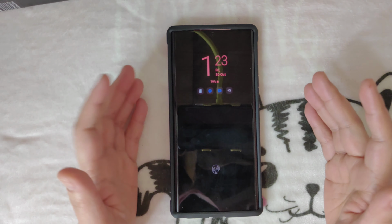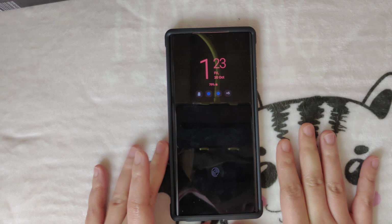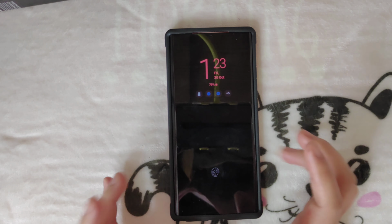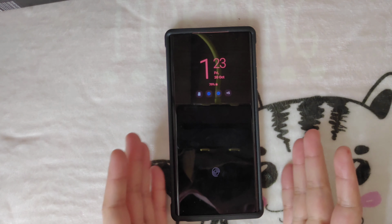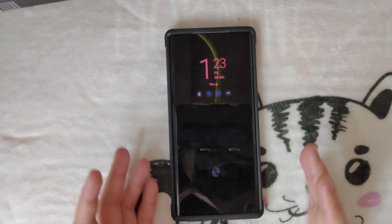So, what's my verdict? I so love this phone. Again, I'm using this now as my daily driver. I put my SIM here now. Yung SIM ko na nasa iPhone before, nandito na siya. So, again, I consider it as the best phone in 2020 so far, sa 2020.